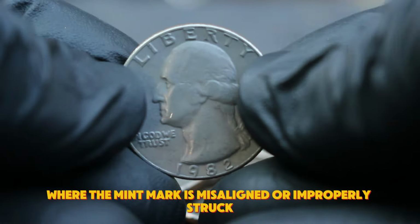This mistake has led to significant interest among collectors and can drastically affect the coin's value. When assessing the value of a 1982 Washington Quarter with a D-era mint mark, several factors come into play: the type of error, the coin's overall condition, and the demand among collectors.